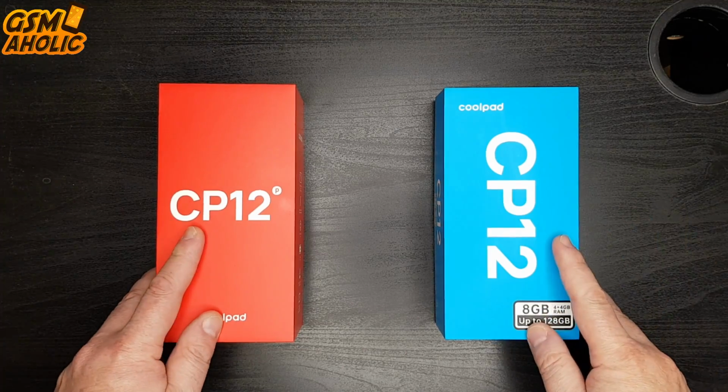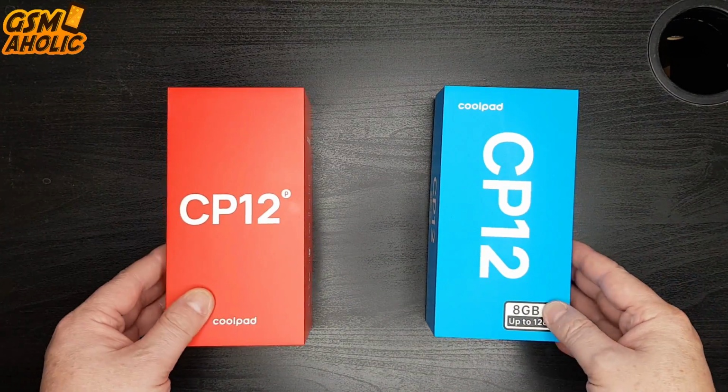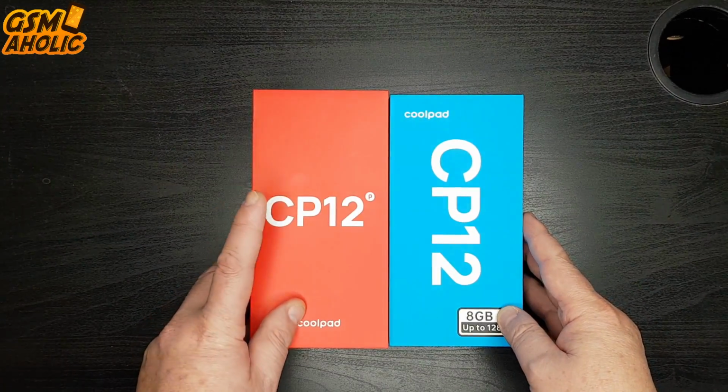Which one will you choose, blue or red? Whichever one you go with, if you want to go on a budget, you can't go wrong.